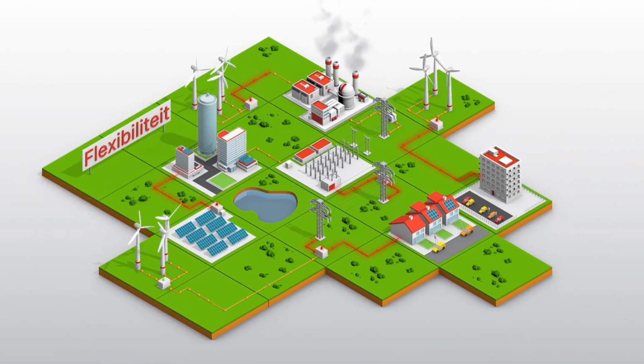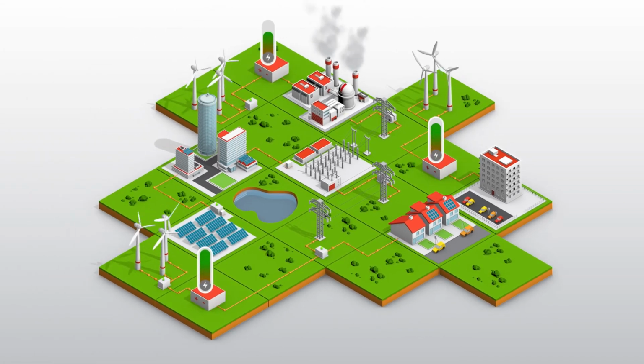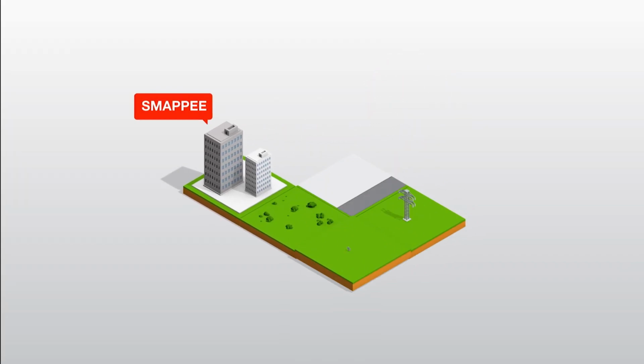Flexibility can help with this. For example, electric cars and machines can be temporarily turned off when there is a risk of overloading the grid, or energy can be stored in local batteries for later use. Various innovative companies are working on flexibility solutions. SMAPI is one such company.